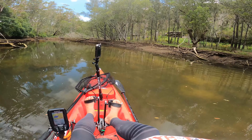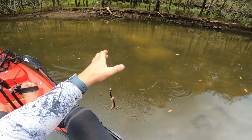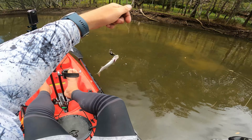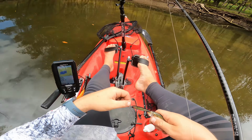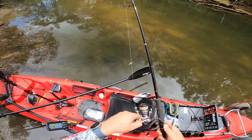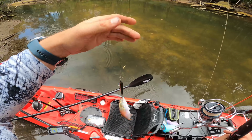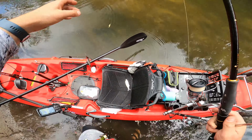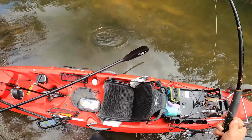We're on. Yes! What is that? Oh my god, it's the world's smallest tailor. I just don't know if I can even get this tiny hook out of it. Pull up over here. He's had his time to revive. Oh, and he's even like half spat the hook. Oh, he completely spat it. Brilliant. Good luck, buddy.